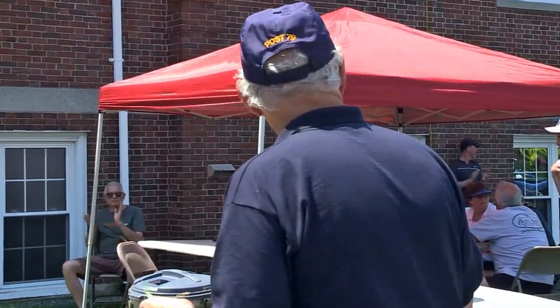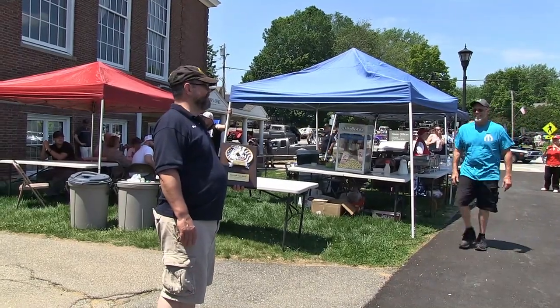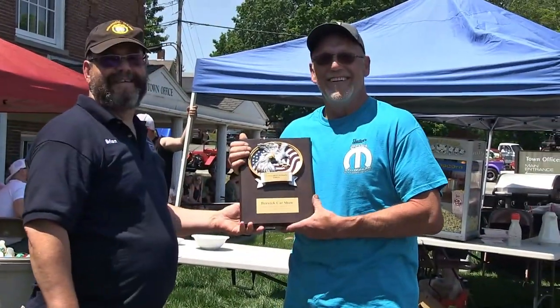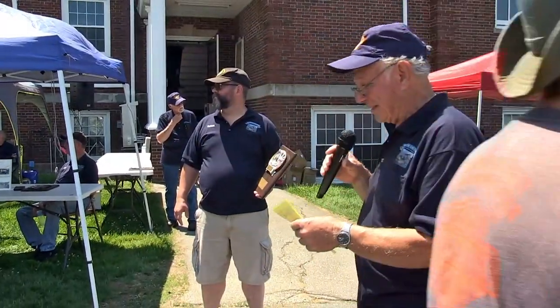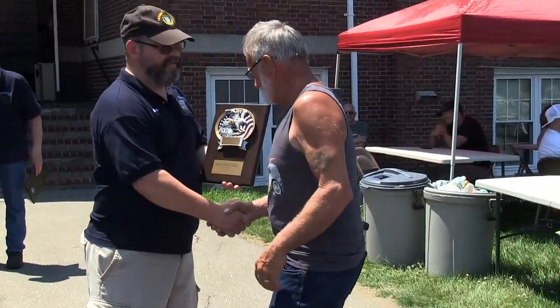Arthur Mears, 1973 Dodge. Arthur, another double winner. Voted on by the folks. Thank you very, very much. That is crazy. Class M. Winner for Class M is Peter Hussey, 1927. And they just wrote down the letter T. What is that vehicle? T-Bucket? Yep. Congratulations.